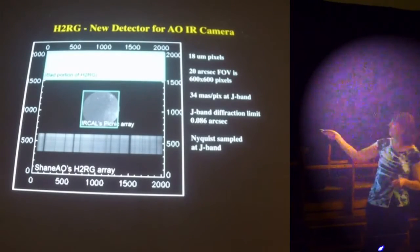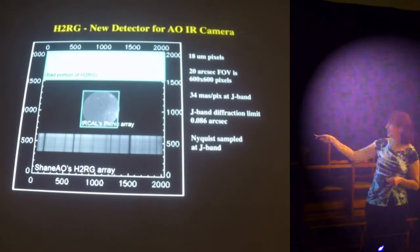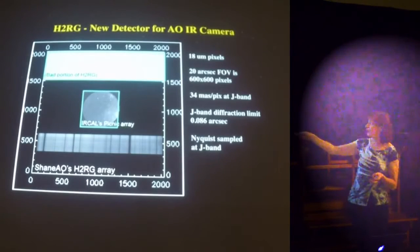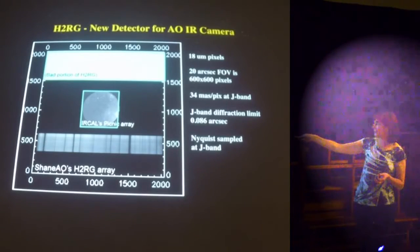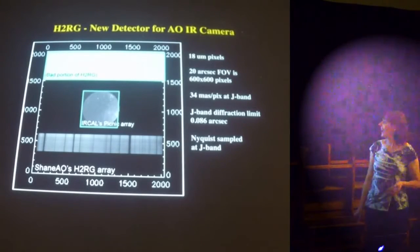So this is our new detector. We actually managed to get an engineering quality array, which means a quarter of it doesn't work, but we didn't need that bit anyway. The old detector in our infrared camera was a PICNIC array, 256 by 256 pixels. This is a 2K by 2K device, of which we're only actually using the 600 pixels that fill the same area as the old array. We're hoping to install some new grisms that can disperse light further and take advantage of the wider detector. That works, we're just not using it right now.